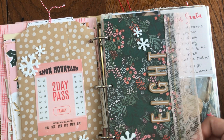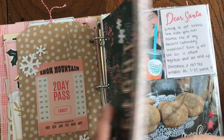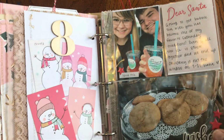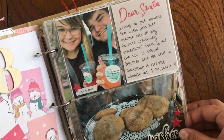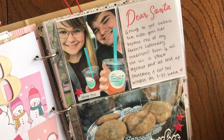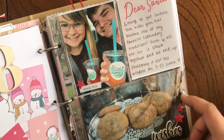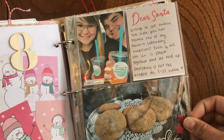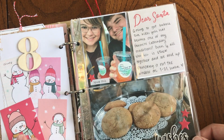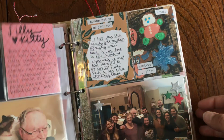So this is day 8, and this was just a divider page because this was kind of a bigger day. There was a lot going on. So on the back of that, I just included some of these that I was trying to use up. And me and my boyfriend went to one of our favorite bakeries. It's a local one in town. So they just started selling bubble tea, which is delicious. So we went and got one of those, and then they also have really cute cookies and pastries and stuff like that. So I just took a picture because I love the doily and it kind of looked like a cookies for Santa type of thing. So I even wrote that on there and then just did some journaling.